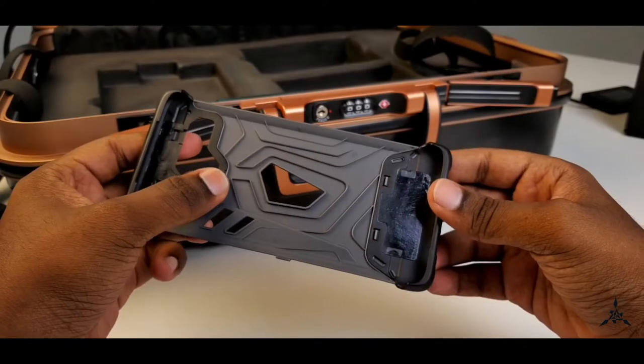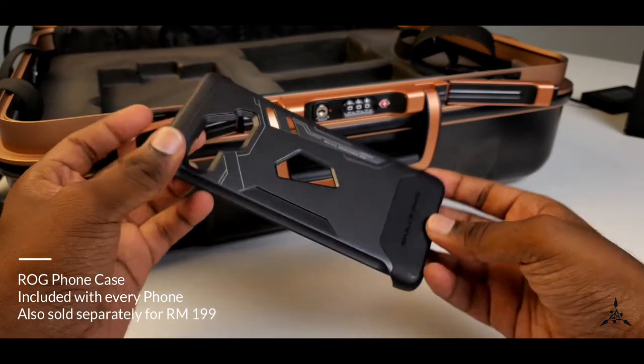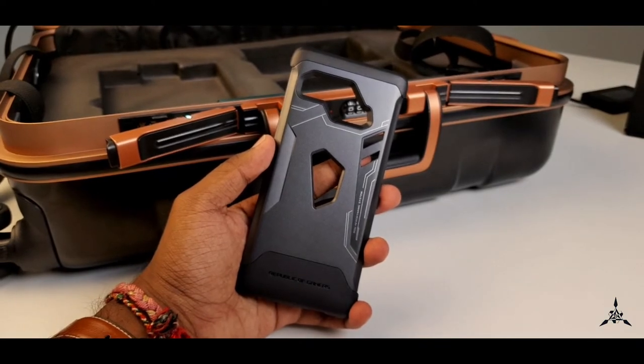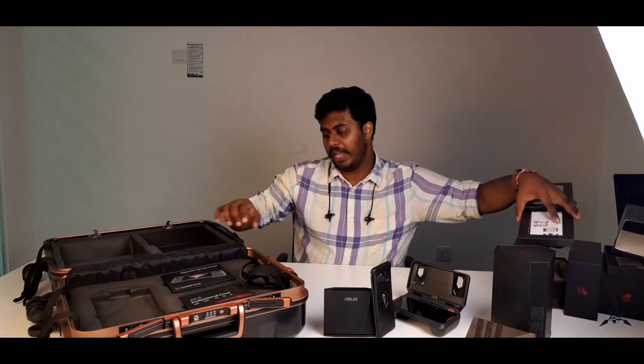Now to the bottom side of it, we have the ROG Phone case. Malaysian viewers, you will be able to get the case right away, which is included inside the box itself. So this is the case. And we have two more.